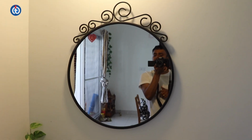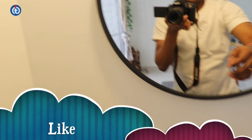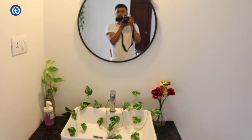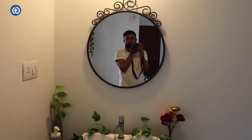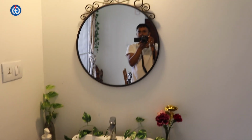Whenever you are trying to visit IKEA, try to see these types of products which will enhance your house look, as well as being pocket friendly. So in 1,000 rupees, maybe $12 or $13, it's really beautiful to see such products. It really looks beautiful to see such products from IKEA.